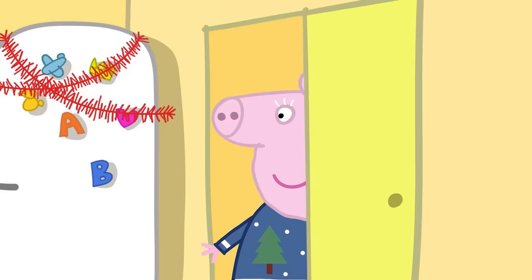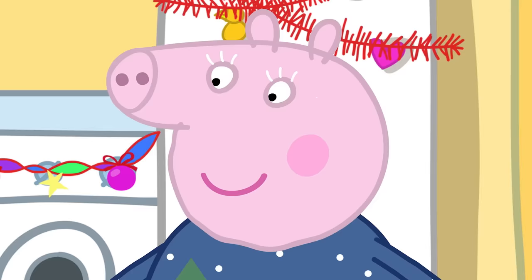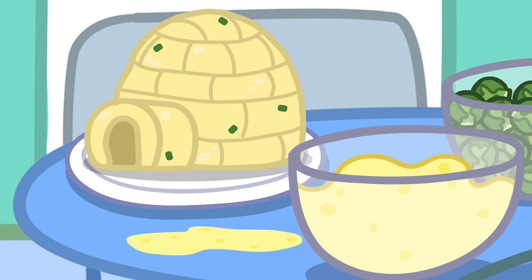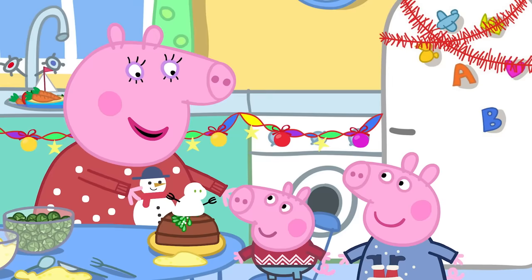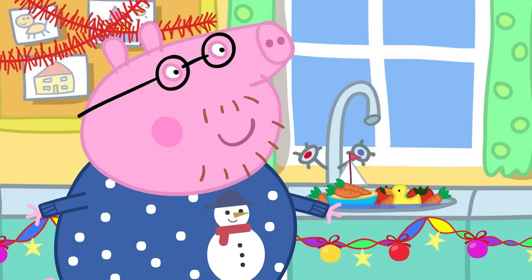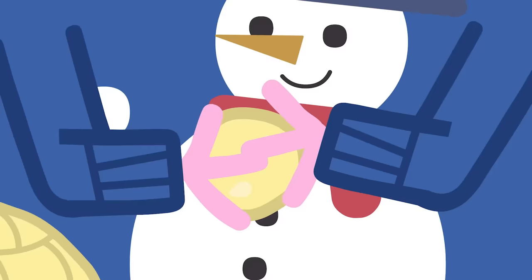Granny and Grandpa Pig are arriving for Christmas lunch. Happy Christmas. Oh my. Peppa and George's Christmas lunch looks messier than Grandma Pig expected. Peppa and George have been helping us make the Christmas lunch. It's not how we'd normally do it. No, but it's much more fun. Peppa and her family enjoy a lovely Christmas lunch together.